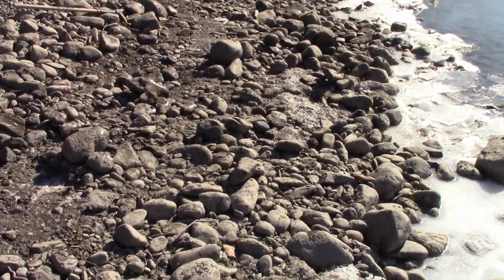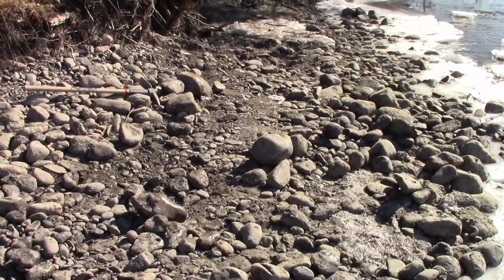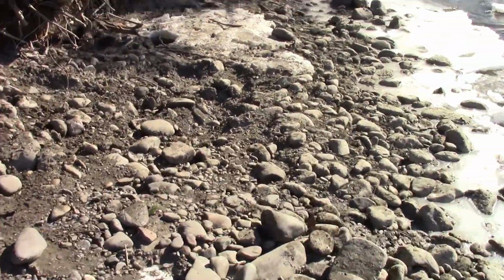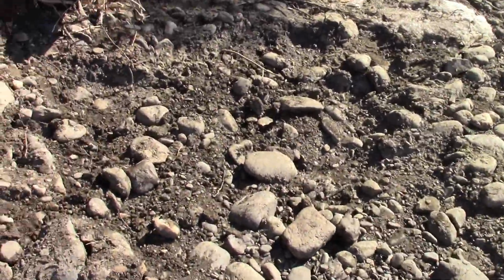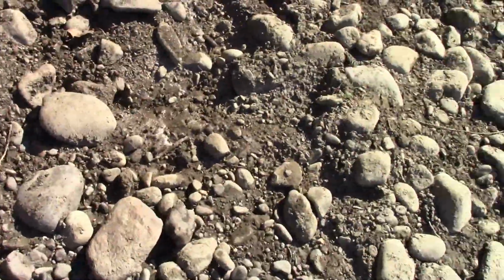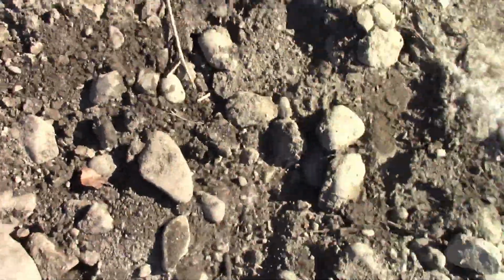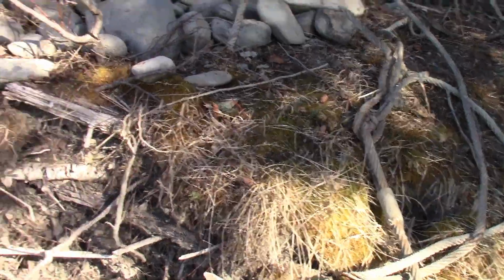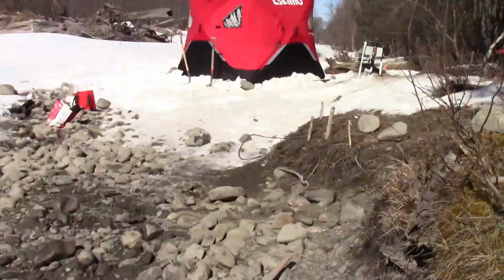I actually can't see with the viewfinder right now, so I can't see quite what I'm aiming at, but this is all we got. Just a little bit so far. Little zone under here, under the iron rope to tie off the logging stuff.